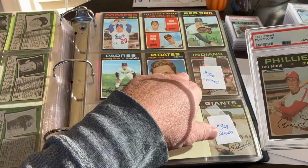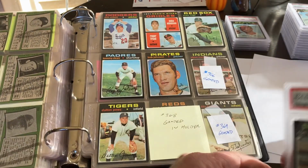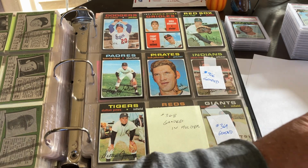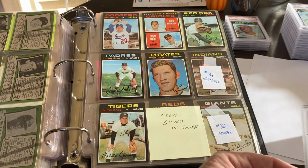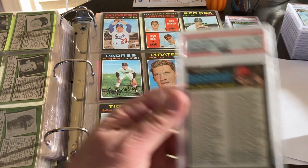Don Sutton, Hall of Famer. Ron Stone in a 7. Card 366. 368, Bob Veal in a 7. 369 is a checklist in a 6.